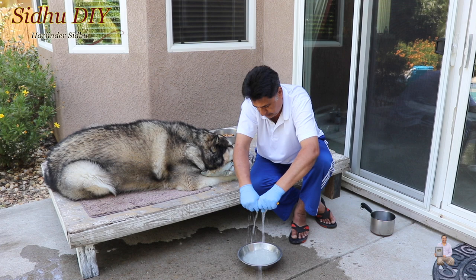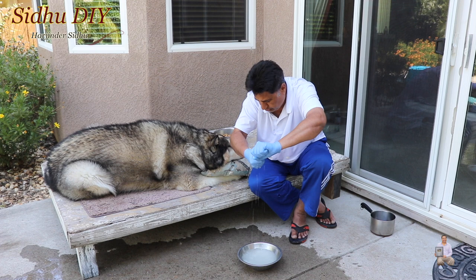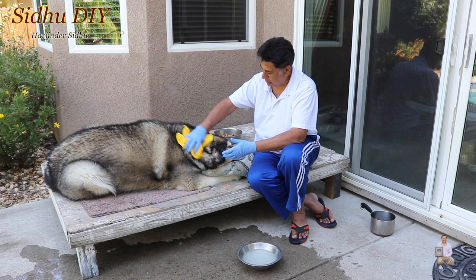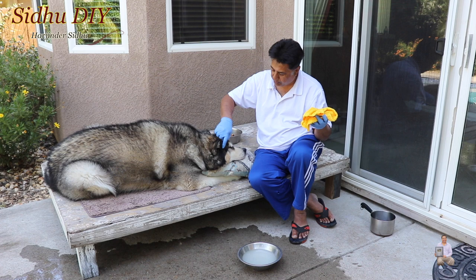This is the final shot. I'm going to dry off the water. This is hot lukewarm water. I cleaned him really well. It had spread from here all the way across his head.